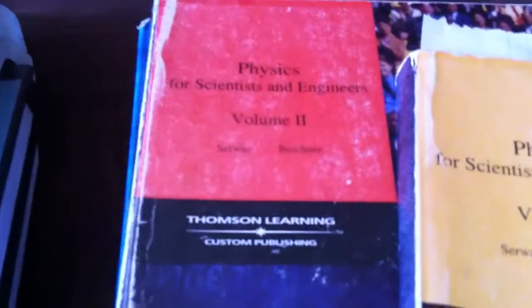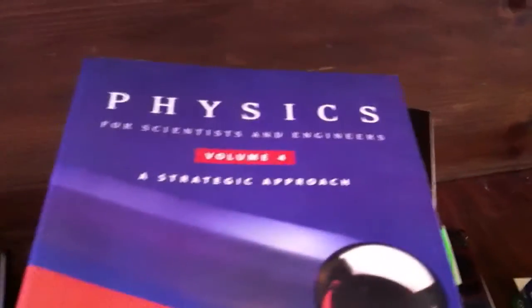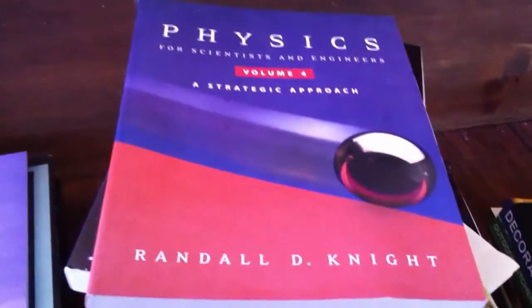This textbook was broken into 3 volumes, so you can see that. Okay. This, I don't know if anyone's interested in that. I think it's electrical stuff. This is cool. Audiology, and science of sound.